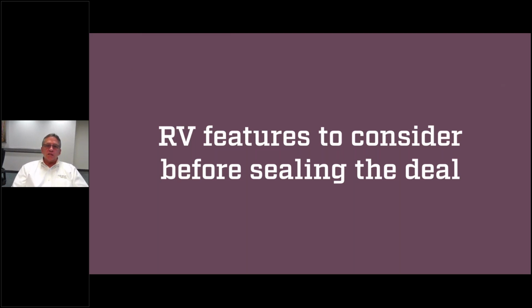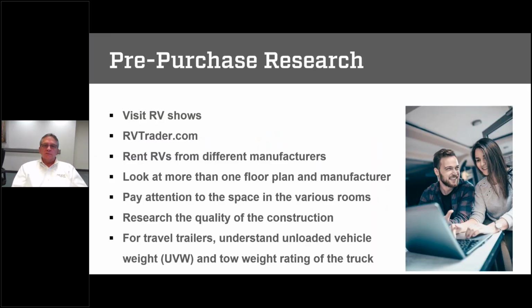Okay, RV features to consider before sealing the deal. A lot of people are going to just go out to a dealership and say, I want that one. Well, good luck. I don't recommend it. Impulsive buys usually come with some regret.